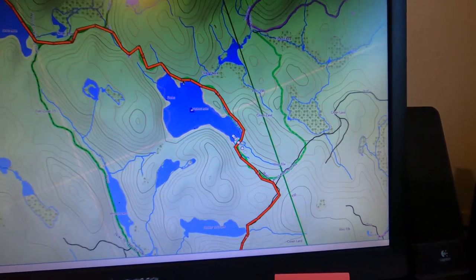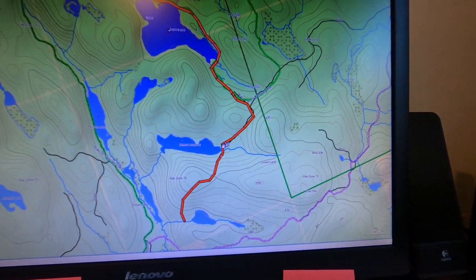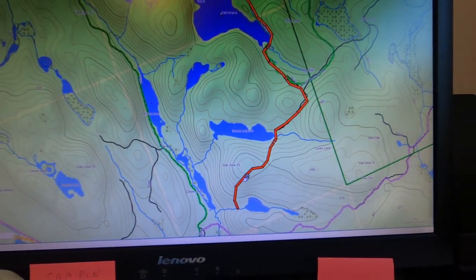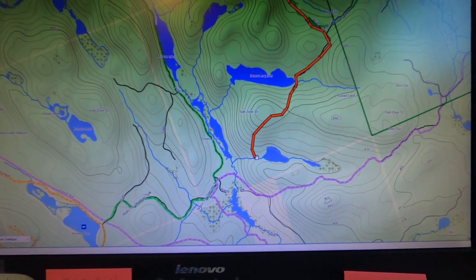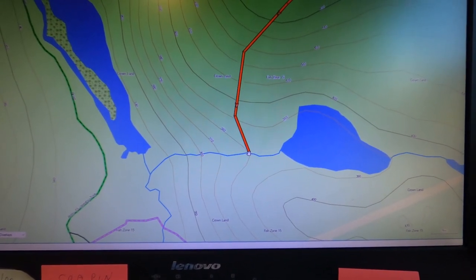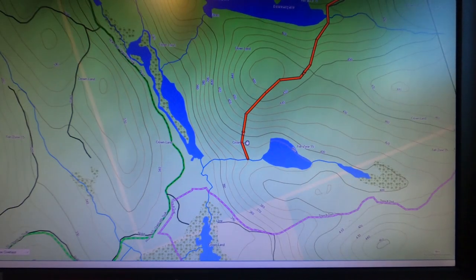Continued on, there's where I crossed that little water crossing, and then I went down into Dickens Lake. So there's Dickens Lake right there, and then I continued on and I went up that steep hill, and then there's where I got to where I had to turn around because of the beaver dam. It was just too deep at that creek going across right here. So I probably could have made it, but it was getting pretty deep, and I didn't want to chance it there by myself. So I'm going to zoom back out here.